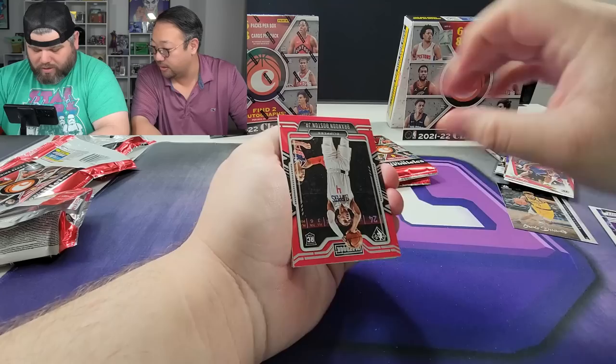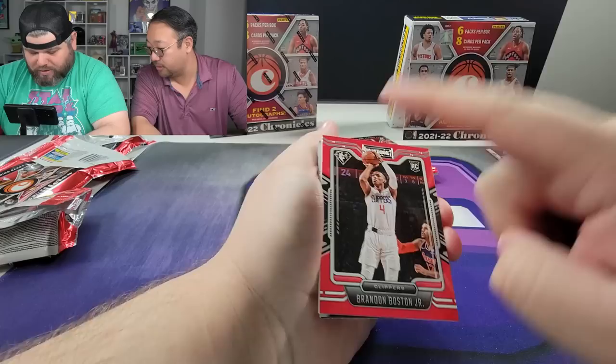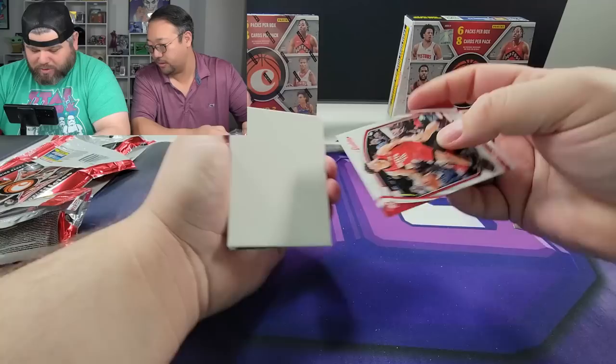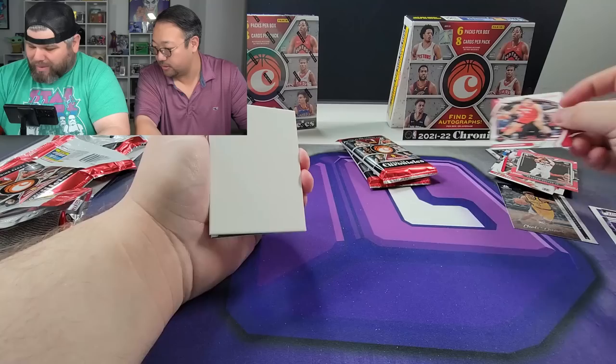Playbook, 75th anniversary, it looks like. Brandon Boston Jr. rookie card, probably wouldn't sleeve. This guy, again, everybody gives me crap because I was making fun of him one time. But is it Seagun or Sagun? Anyway, rookie card from Absolute. Probably wouldn't sleeve that one of his.